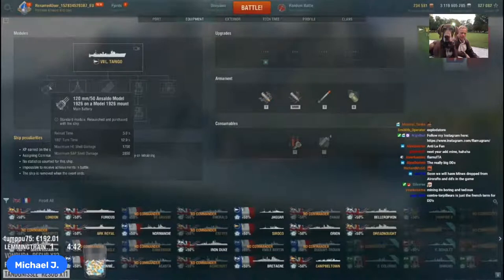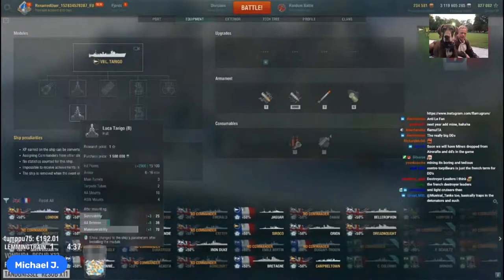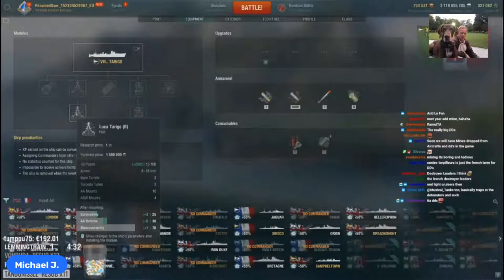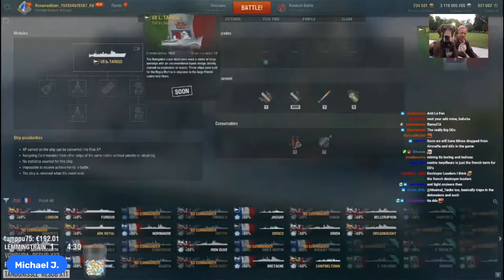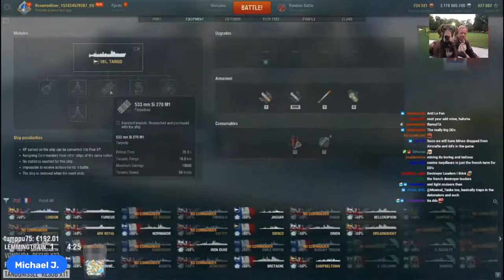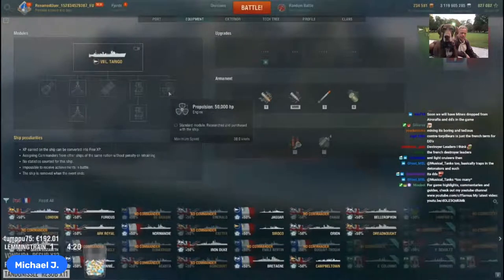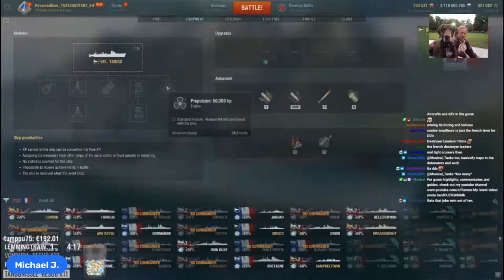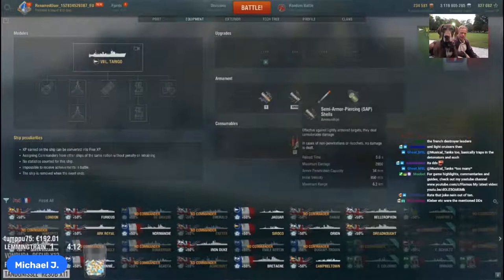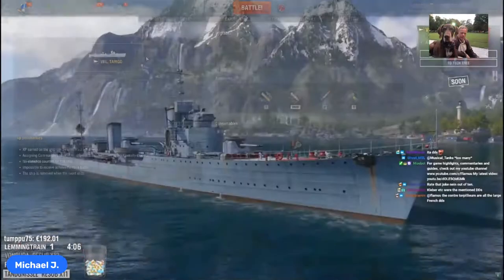Really big DDs, right? 120mm Ansaldo Model 1926 and Model 1926 mount. Okay. Luca Tarigo. I think I've seen a Disney movie with this guy. Okay. 10 cam torps again. 6.8 cam range. Oof. Kleber, etc. were mentioned. Basically destroyer leader type of ships then, I guess.